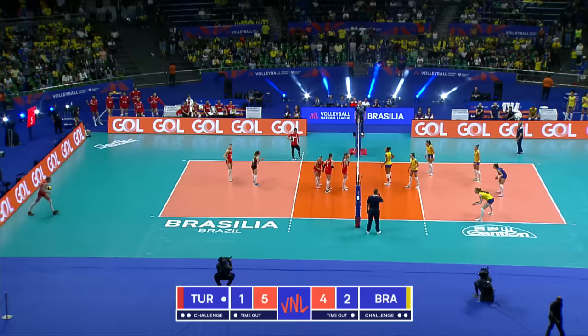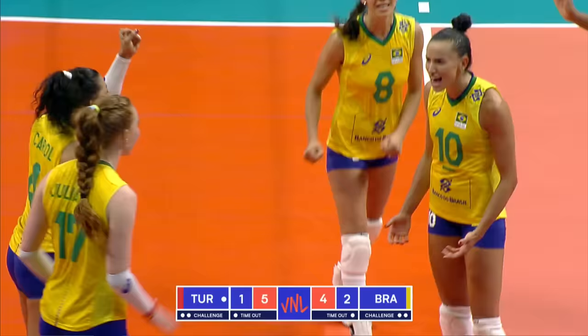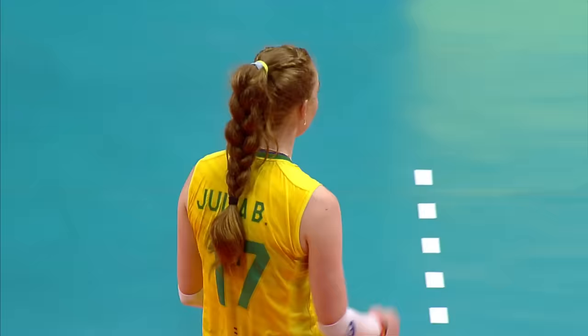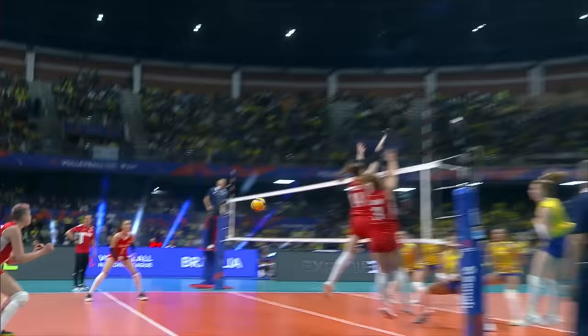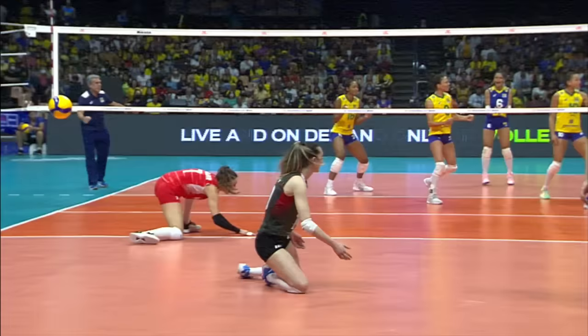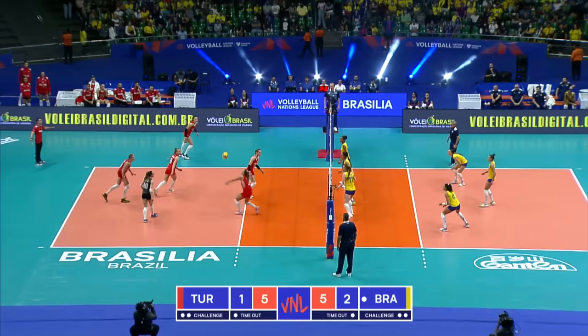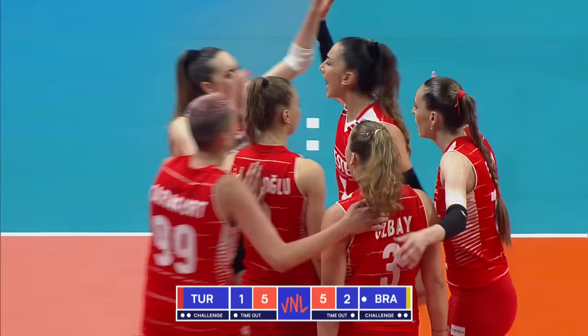Gabby with that pickup. Niemi, who has to set, and Julia Bergman makes a very good shot in the circumstances. Way out of system there, Brazil. But it didn't matter when it came to the final shot. Five, five. Carroll on serve. Down the middle. Right on the swing there. Clever shot selection from Andy.